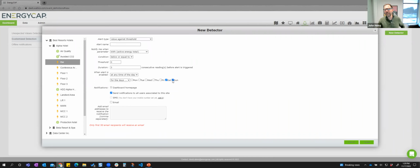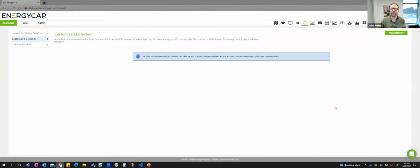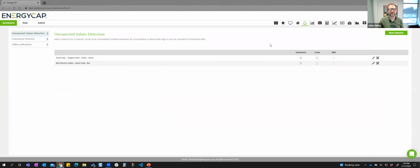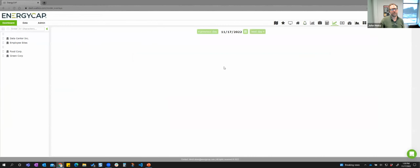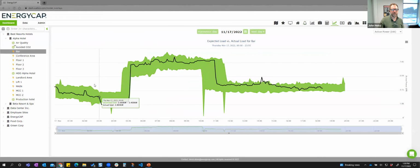And maybe these weekend notifications, you want text for those, but emails for some of the other ones because you don't want to be disrupted during the workday as much. So you tell the system how you want to be alerted. So those are all customized detections. And then the last set of detections is based on what's called Sentinel views. The idea with Sentinel is you have a meter, or a monitored point, I should say.